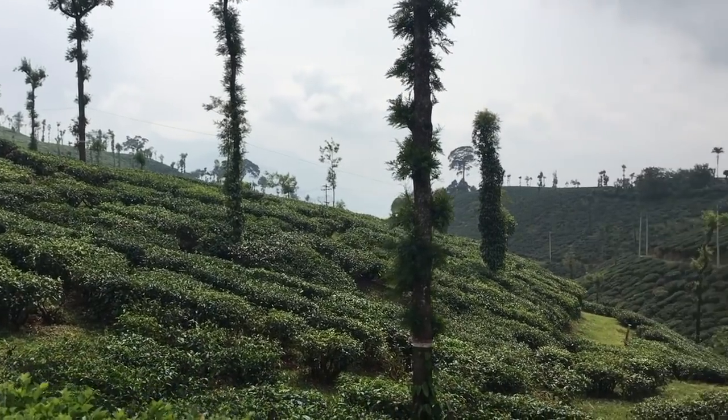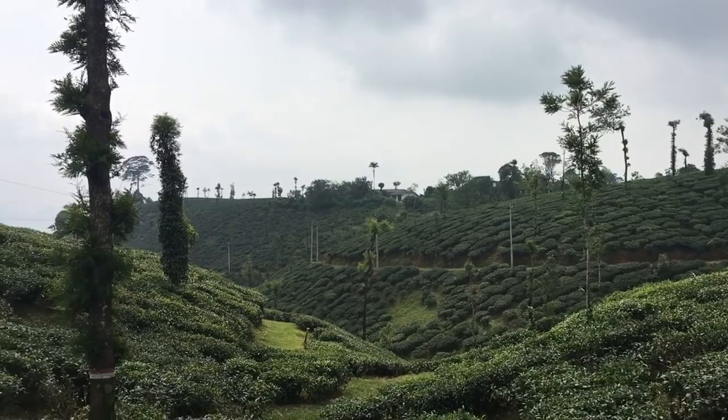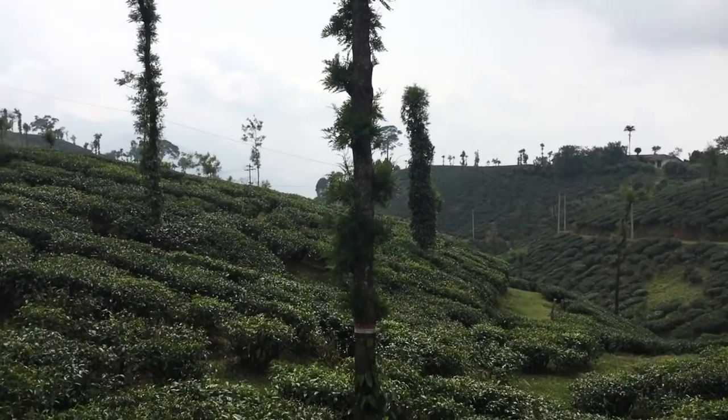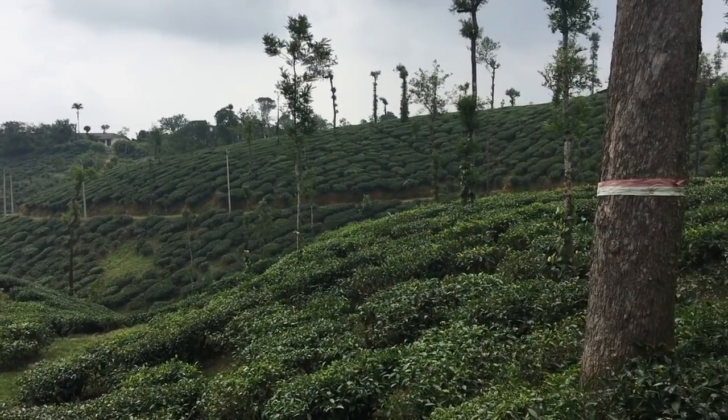It's a beautiful sight, coming right through the forest and then driving into a tea plantation. In fact, in between there are huge stretches of coffee plantations also. That's a very minuscule number. This is more of a tea zone. So it's time to hit back and get back to where we started.